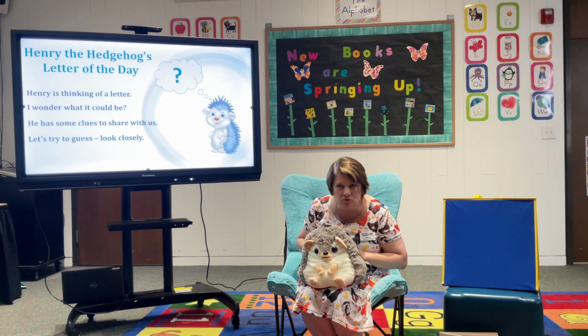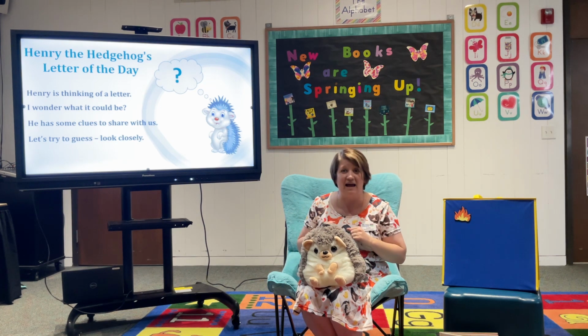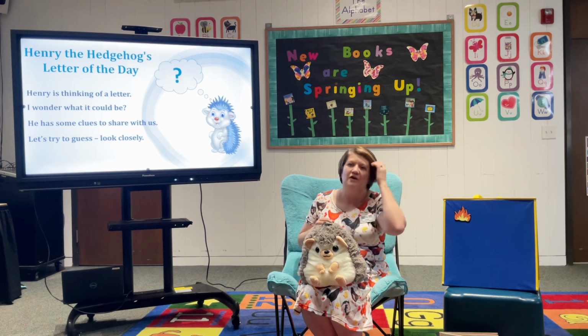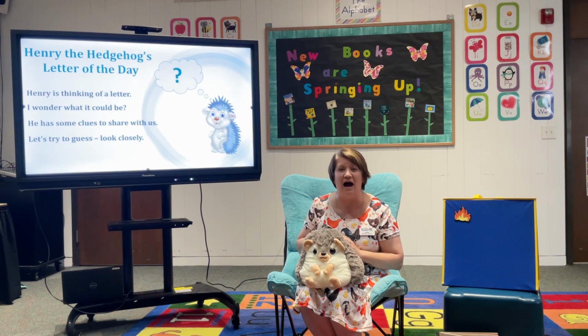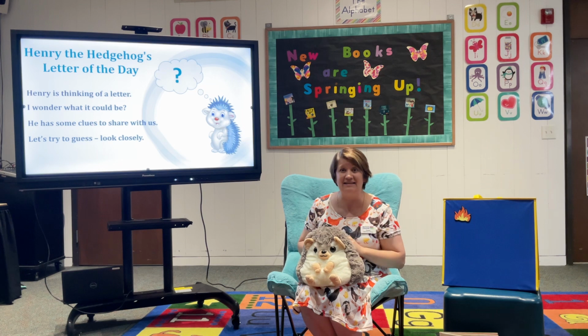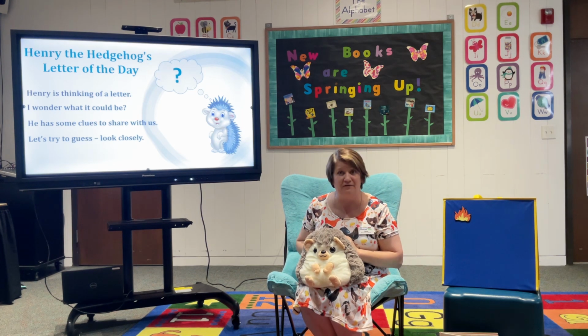Let's look closely. Here's our first one. What is that? That's right, it's fire. Oof, it's hot. Ouch. Fire. Everyone, can you say fire? Fire. What is that letter? That's right, it's the letter F. Does anyone remember how to do the letter F in sign language?